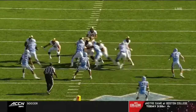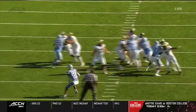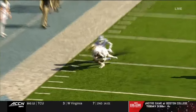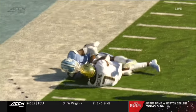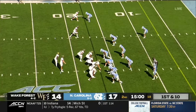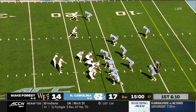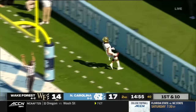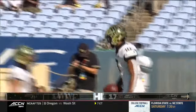Mentioned it, they need Donavon Greene to step up. It's because he's one of their outside wide receivers. Does a great job of winning the one-on-one matchup. Gets on top of Patrice Rene. Well, we saw 467 combined yards on offense by these two in the first quarter. And this one's going to be fired and off into the end zone for the touchdown, Donavon Greene.